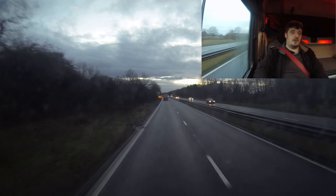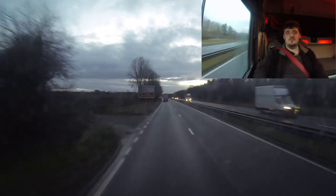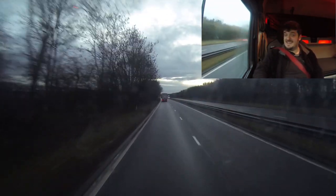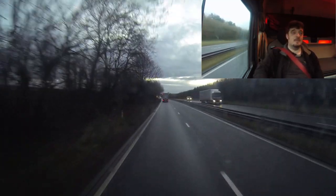We stripped back the light cluster and bodged it, for want of a better word. So now it is all working. I've got all the lights that I need to have. So, back to being legal again.